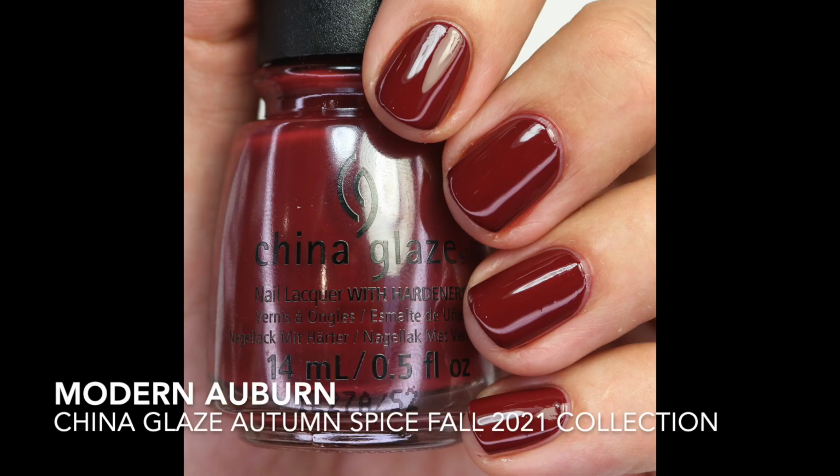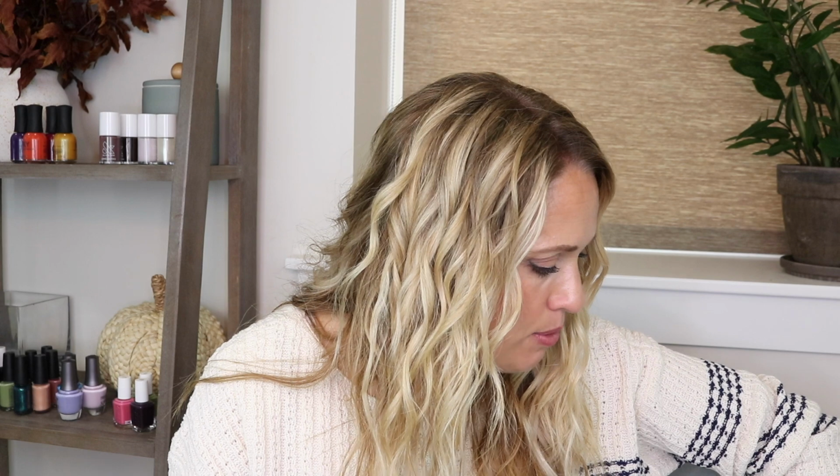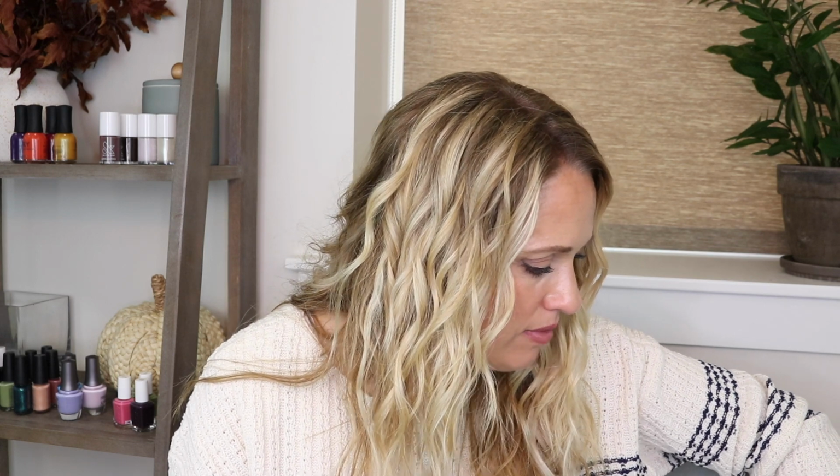Modern Auburn is another great one from China Glaze, and it's gorgeous. It's a creamy kind of raspberry maroon. So it definitely has more pink red to make it that raspberry, but it's still a maroon, and it is gorgeous. I love this one too. I would say especially these three. Oh my gosh. I just dropped them both. Love You A Latte, Modern Auburn, and 15 Minutes of Flame. Those three are like fall must-haves, especially if you like these kind of spicy colors.